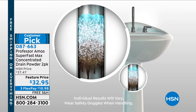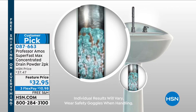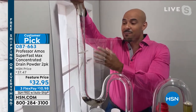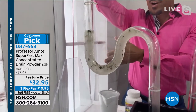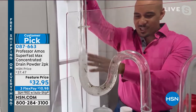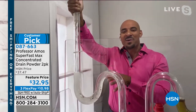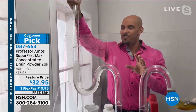So if you come on over to test tube number 1, I'm going to show you what's happened here. Everything has been suspended free from the inside of the drain line. Now, when you run the hot water for 5 minutes, you'll see that everything, it's a gusher, it comes right through there. The longer you run the water, the cleaner the pipe is gonna be. So just run the hot water for 5 minutes.